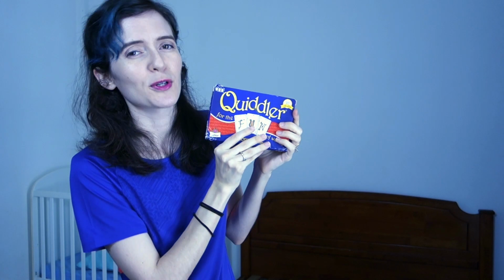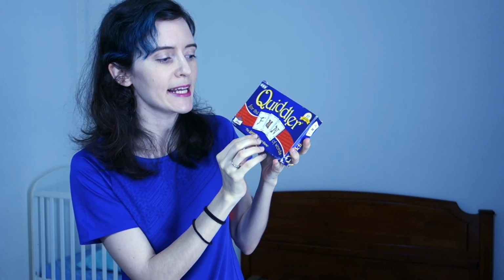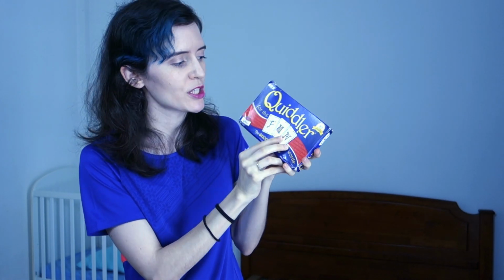So games without boards do tend to appeal to me more, very portable games. Quiddler is for ages 8 and up. There is also a junior version. But this is a game where you have a set of cards in your hand and you're trying to build out a set of words that uses all the cards in your hand, and you're gradually getting more cards in your hand.